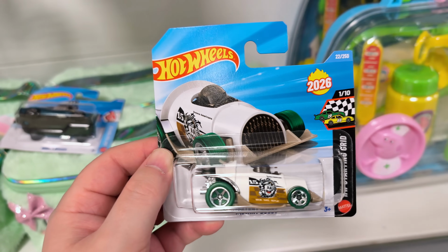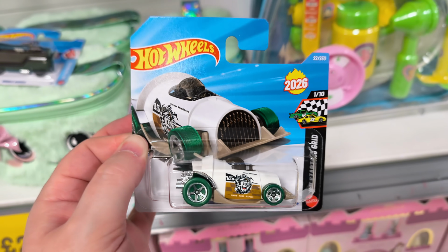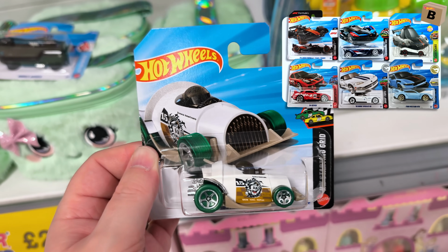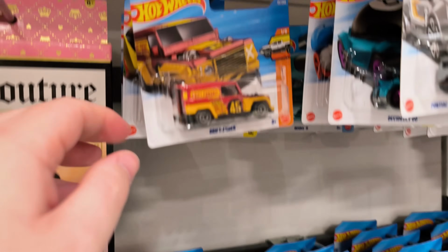Now, I know a lot of people will be asking, why are we getting 2026 castings in 2025? Well, it's just the way the case is released. You'll start seeing this A case hitting stores in November, and then case B should hit stores in December. But yeah, I didn't grab this last time I saw it, so I think I'll take it now. What else have we got?